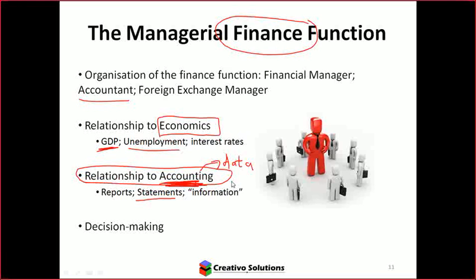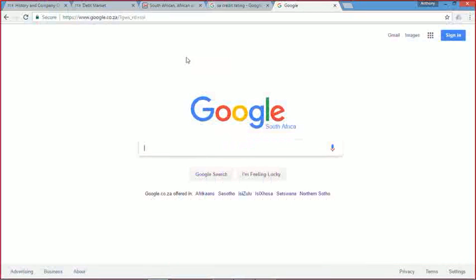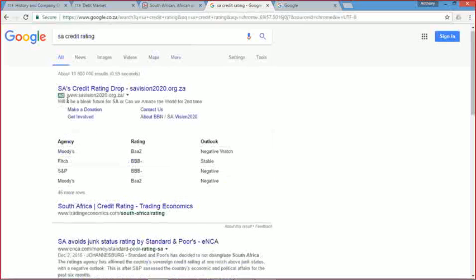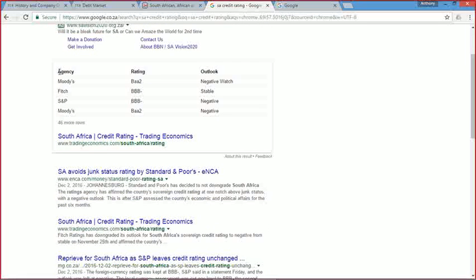Okay, so the first example that I want to put up for you is this one. Okay, the credit score. I just want to highlight this first before we discuss the article. I just Googled SA credit rating. If you look at the SA credit rating, these are the different agencies around the world. You've got Moody's, Fitch, S&P, and they've written Moody's twice here in terms of outlook. So if we just look at the first three, Moody's, Fitch, and S&P.